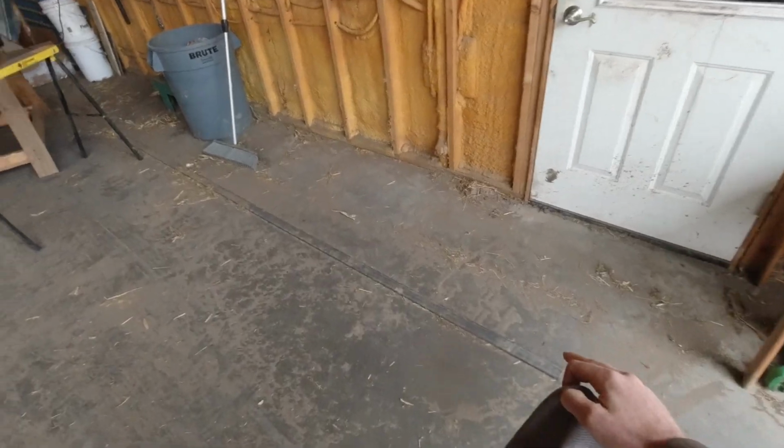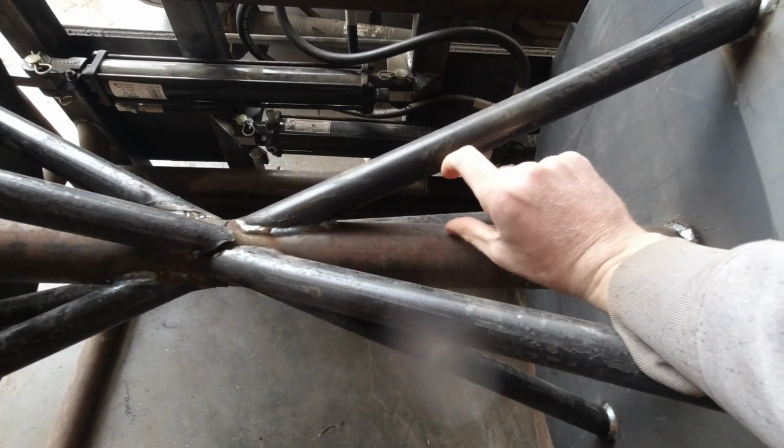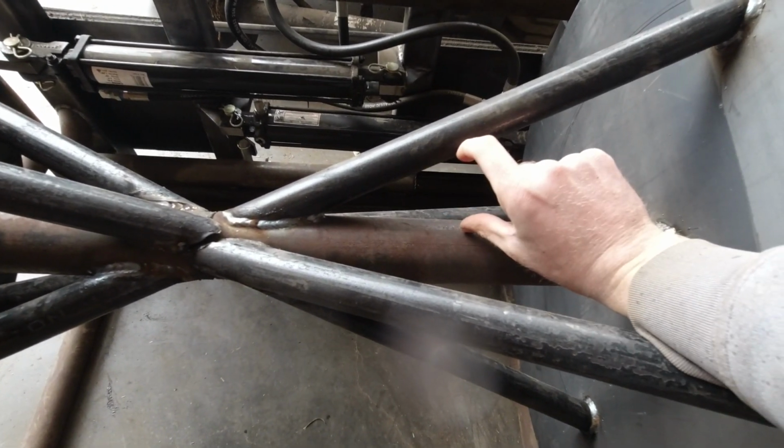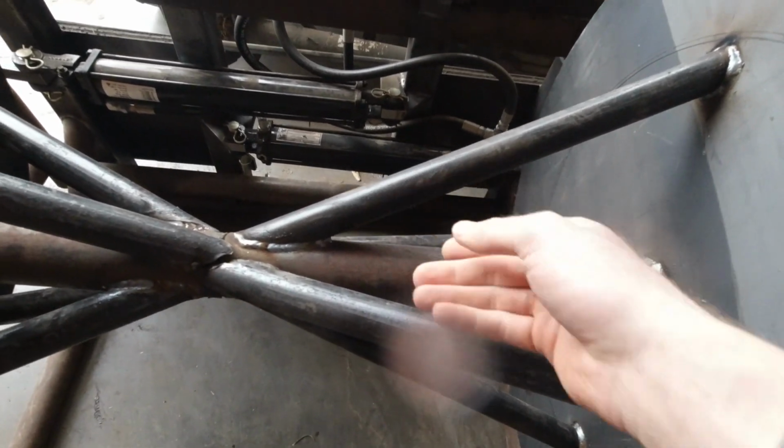We're gonna take that flat iron and cut some pieces, like I said, to where they will fit in here. It'll keep that quite a bit stronger, keep this from bowing, and also keep stuff from getting jammed in there.